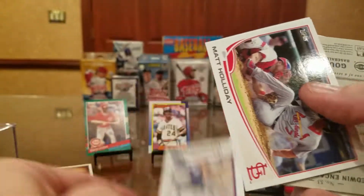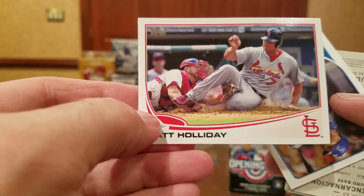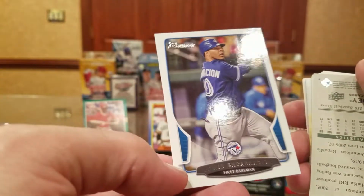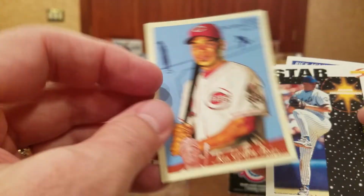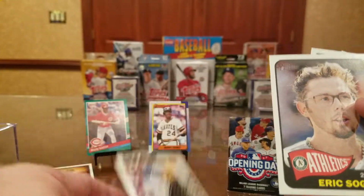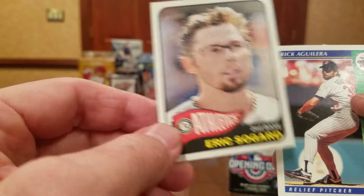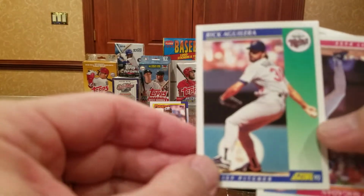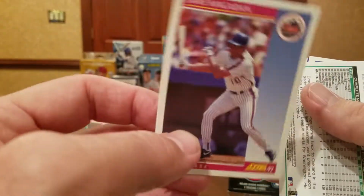Matt Kemp. As always, we're looking for TTM fuel as well as stars and Hall of Fame players. Matt Holliday, that's a great card. Edwin Encarnacion and Edwin Encarnacion. Jason Isringhausen. This is the back 3 guys in a row you can barely pronounce. Eric Sogard. Rick Aguilera signs through the mail for a fee, I believe. Dave Magadan.